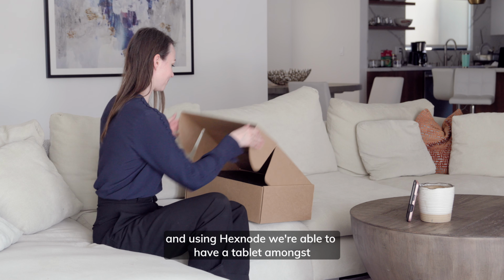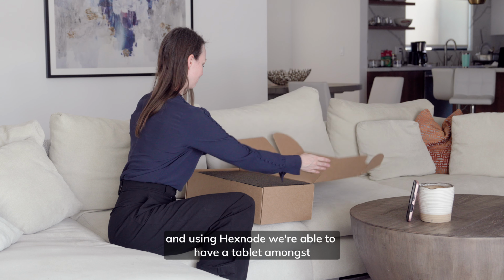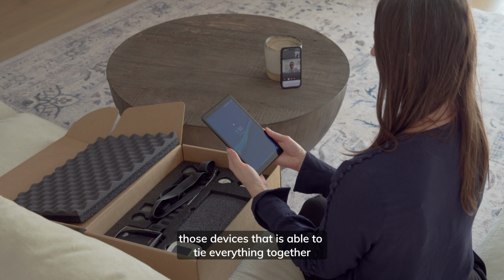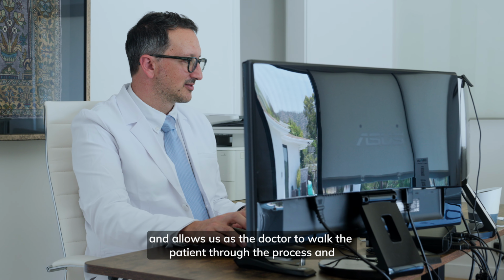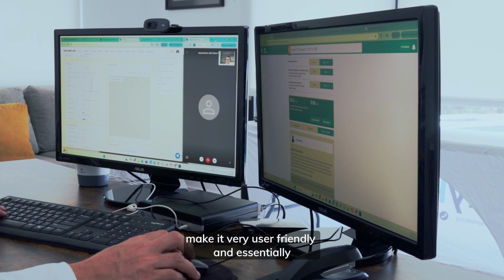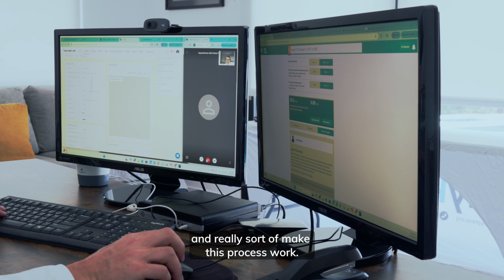And using Hexnode, we're able to have a tablet amongst those devices that is able to tie everything together and allows us as the doctor to walk the patient through the process and make it very user-friendly and really make this process work.